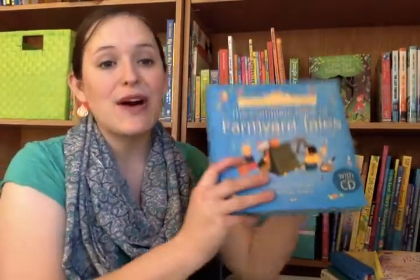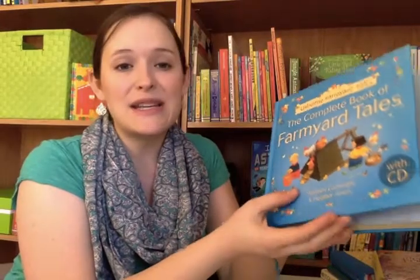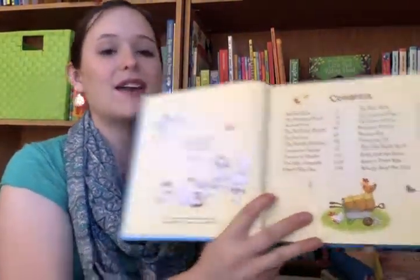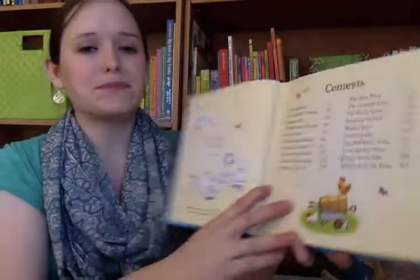Today I wanted to share with you a few of my favorite combined volumes and family read-alouds, starting with the complete book of Farmyard Tales. This is a really sweet combined volume. There are 20 stories about Mrs. Boot and her apple tree farm.